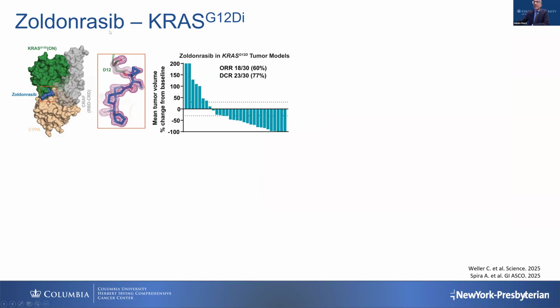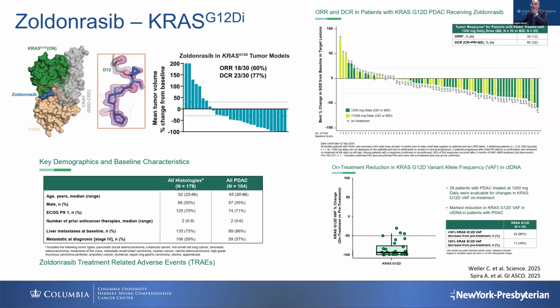Zoldonrasib is a RAS inhibitor that targets KRAS in the on state. It was a very cleverly designed molecule where it binds to cyclophilin A and the KRAS G12D on state, and then this target is directed for degradation with the cyclophilin A mechanism. In preclinical studies in KRAS G12D tumor models, there was an impressive response rate and disease control rate. Based on this, the drug went on to phase 1 clinical trials.